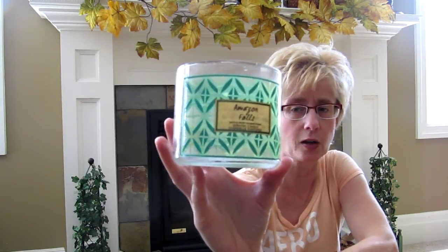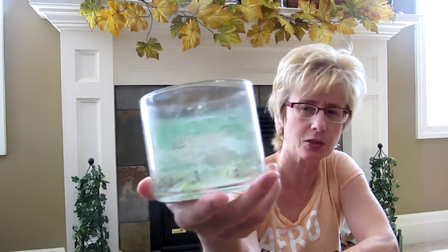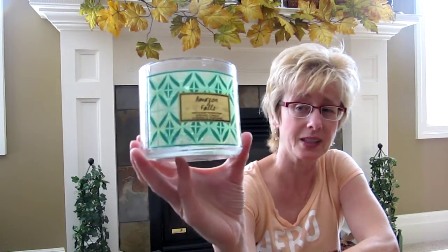And this one is Bath and Body Works Amazon Falls, a nice green scent. It reminds me of the Provence line. I think it was Provence Garden. It kind of reminds me of that. It's probably the same one, just a different name. Well, there's some residue left on there, but it did burn fairly well. If it did have puny wick syndrome, I just dipped a cotton ball and it was good for a few more hours. The throw was strong. I really did like this one.